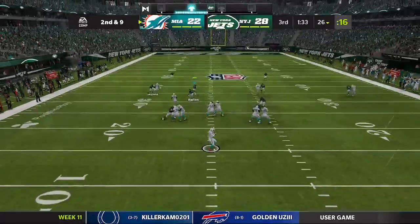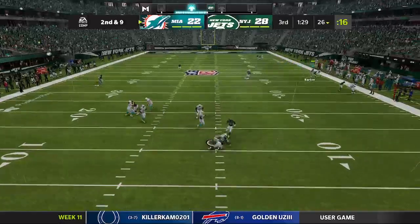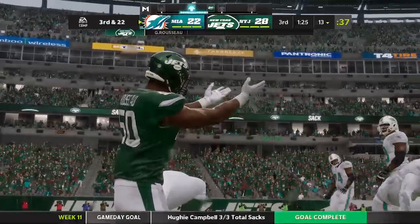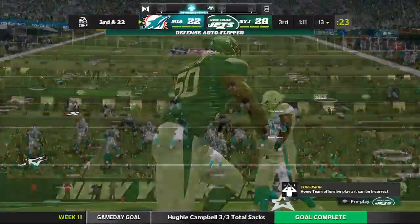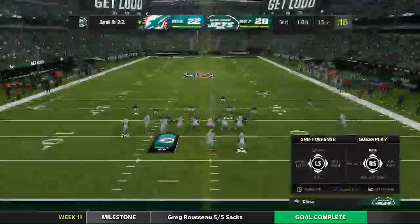From the shotgun, it's Trask. And time finally runs out. He can't get rid of the football, and he's taken down. Gregory Rousseau able to record his 5th sack of the season.